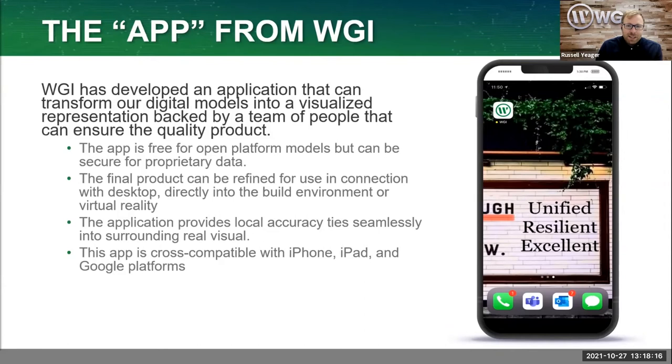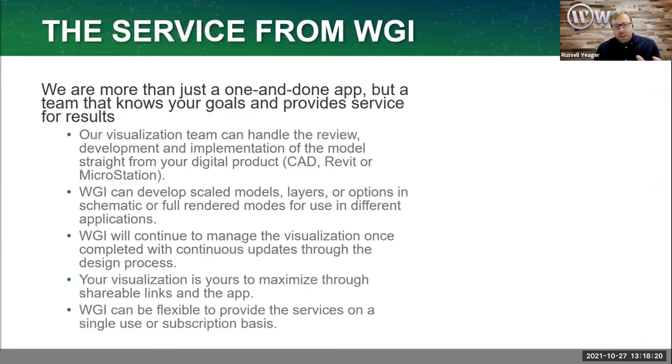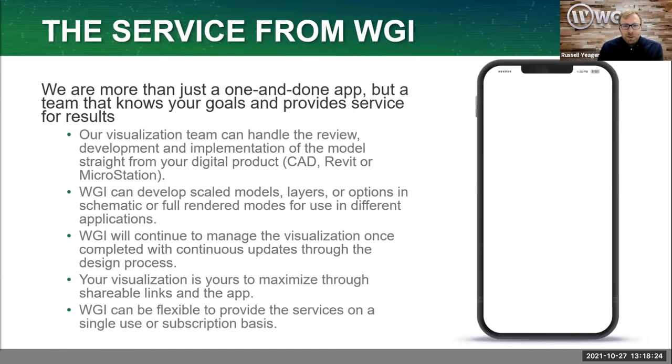That video that you saw right there was actually a grocery store that we designed. You can see all of the sewer and underground utilities there. It's a great tool for us to see it in the field and make sure people can understand what it looks like.